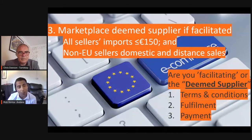The value of the sale at that point, the 150, is immaterial, and the 150 threshold just wouldn't apply in that particular case. The definitions are pretty interesting here as well. So you can be a facilitating marketplace or a deemed supplier if you control the terms and conditions of the sale, you're responsible for either ordering or delivering the goods, or indeed if you're authorizing the payment process behind that exchange. So to help the marketplaces, the EU has introduced these OS and IOS returns to keep compliance obligations relatively simple where possible.